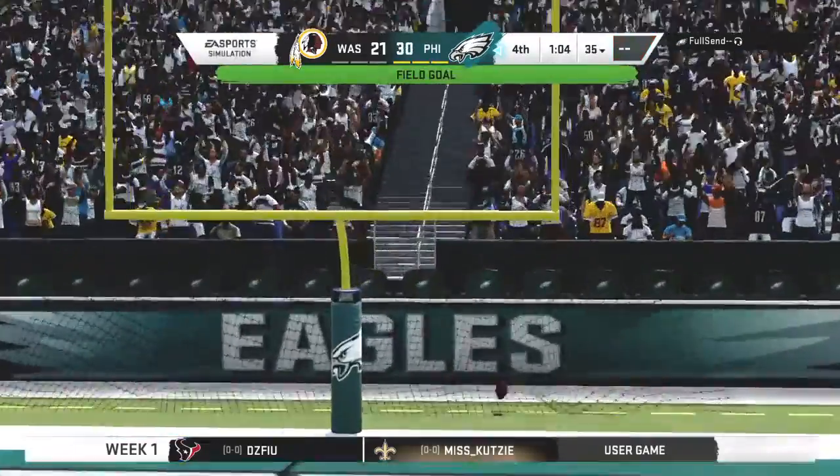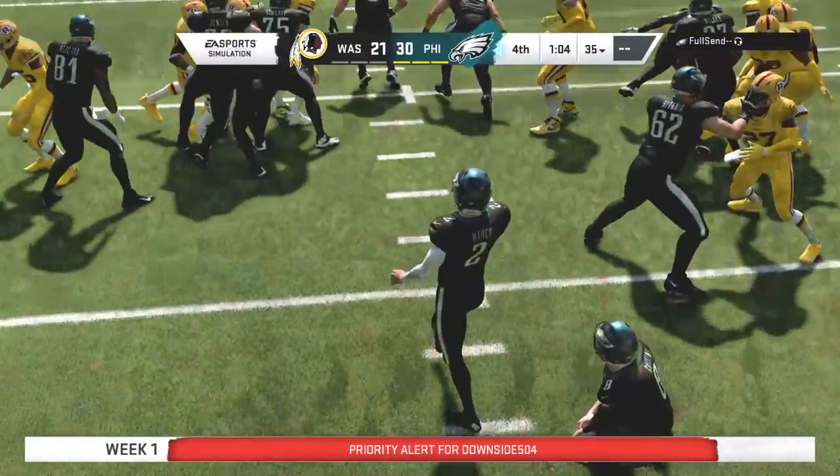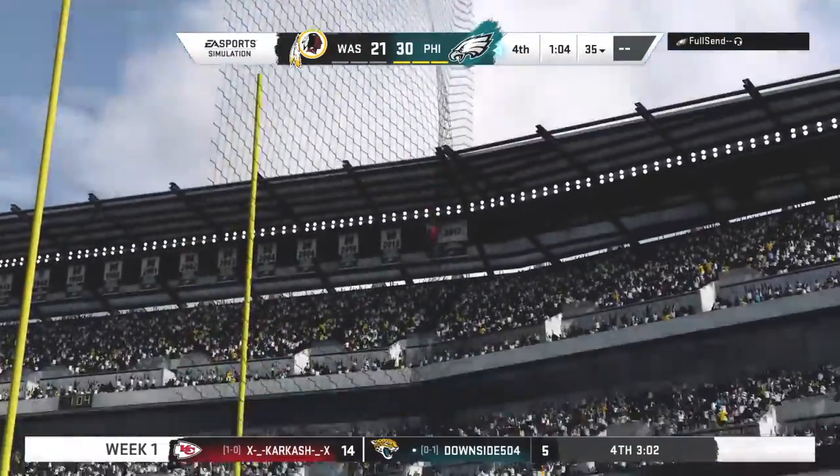The kick by Marr is good. And that will make this a 9-point lead. So barring something extraordinary here in the closing stages, that field goal should just about put this one on ice.